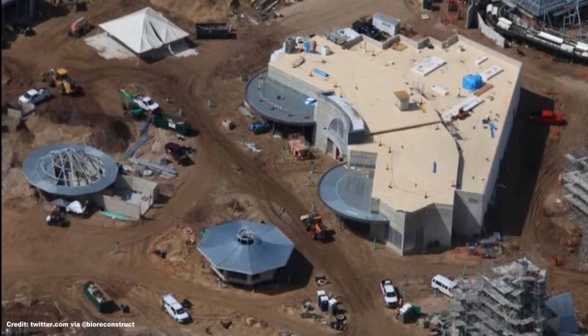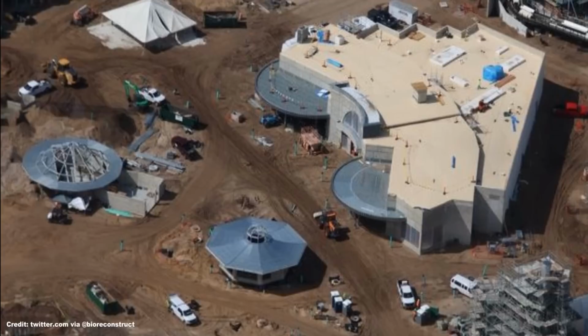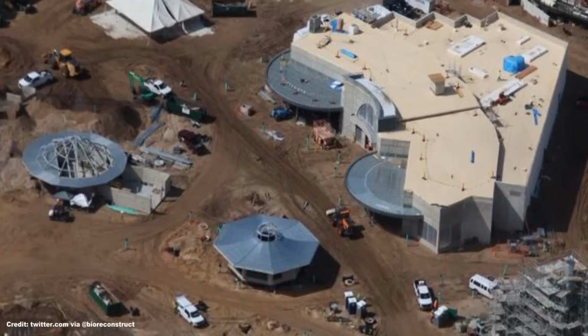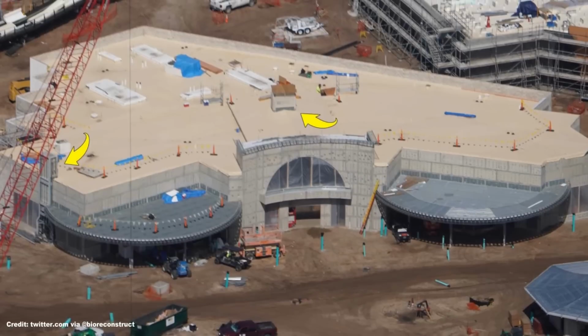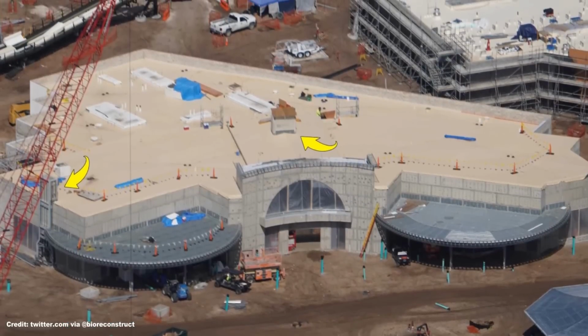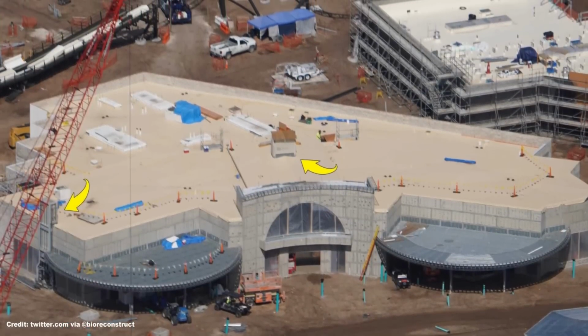In the hub next to the Dark Universe is a building rumored to be a barbecue restaurant, plus 2 kiosks in front of it, most likely to be used as a drink and snack stand. The restaurant has 2 elements on the roof that look like chimneys.